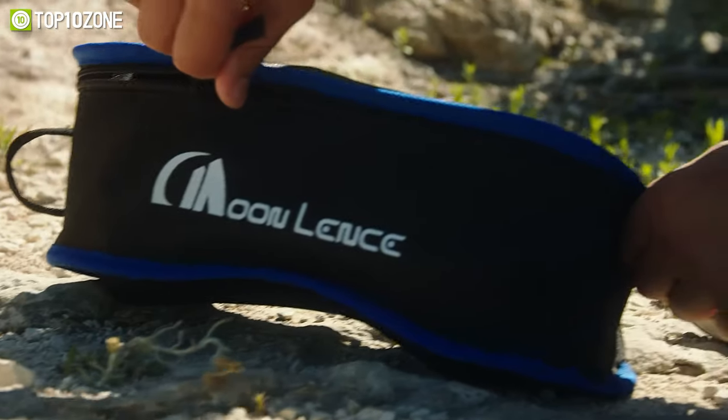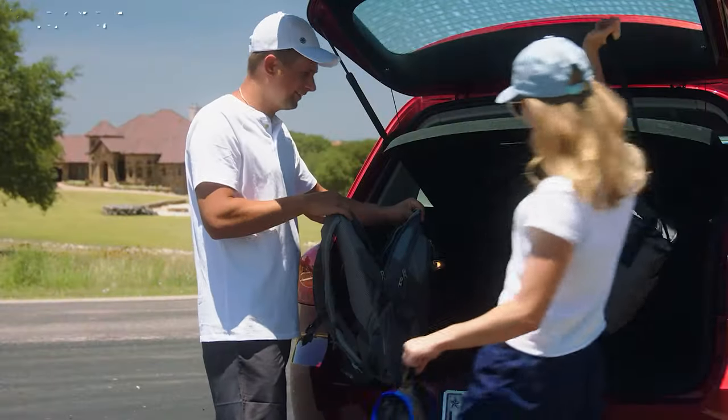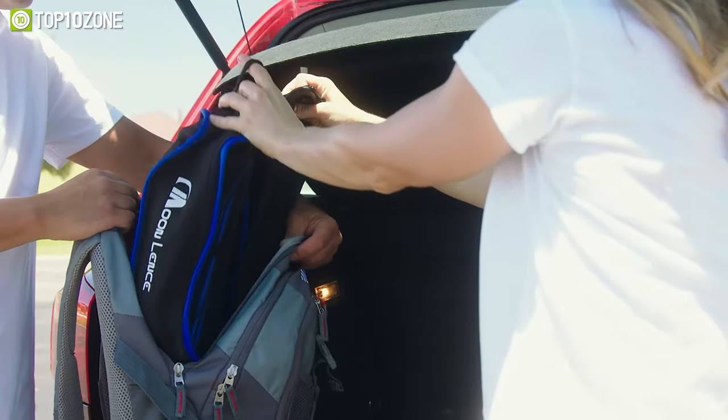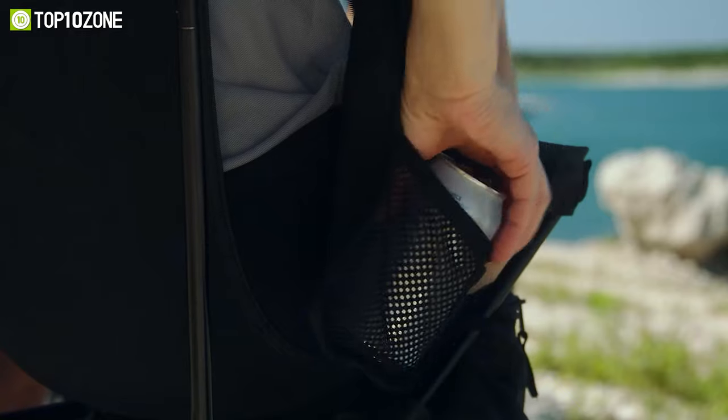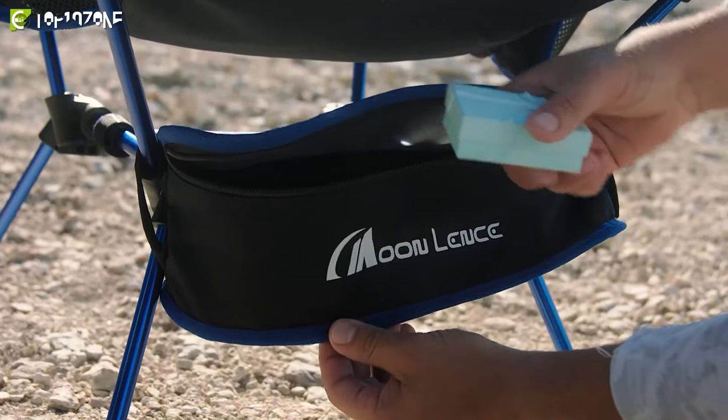And if you're the type of camper who loves to pack light and travel efficiently, you'll appreciate the chair's portable design. It's compact enough to fit into your backpack or carry-on luggage, and the two side pockets provide extra storage space for all your little knickknacks.